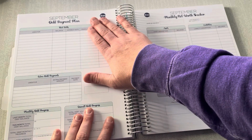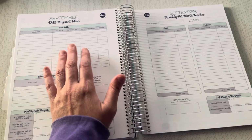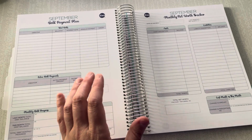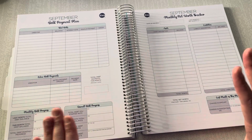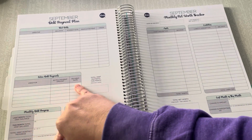Next up is the debt payment plan. So if you have debt, you could put in here all your debts, the balance, interest rate, minimum payment, and then the order of priority, whether you do a snowball method or an avalanche method. That is up to you. Again, this is your page. You do what you want. And then if you have an ability to do extra debt payments, what did you do in here?